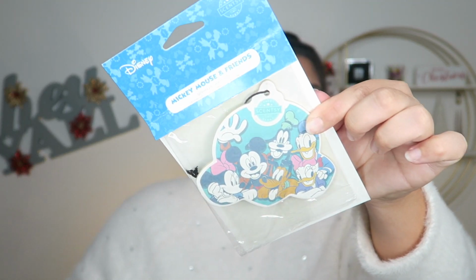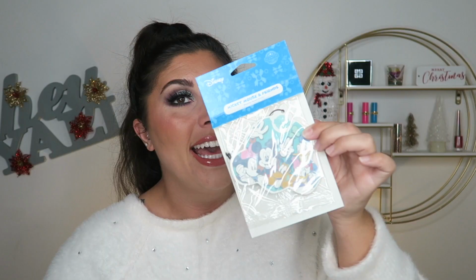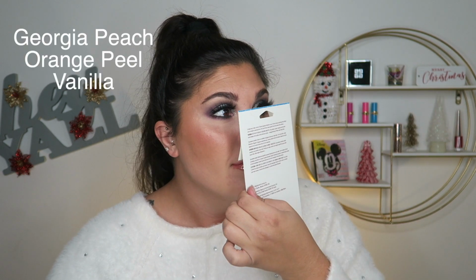And the other one I have to share with you, this is more like a scent circle. It's a flat one. Now, the reason I have the packaging and one in here is because I just replaced it in my dad's car. This is so cute. He loves it. It is the Mickey Mouse and Friends Scent Circle. First of all, the freaking picture on it is adorable. Look at Mickey and all his friends. It's so stinking cute.